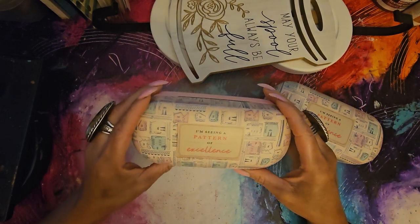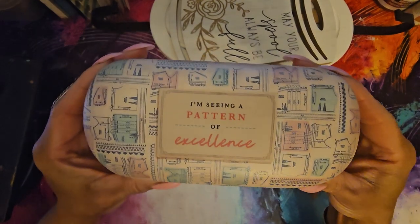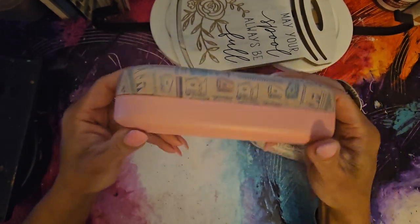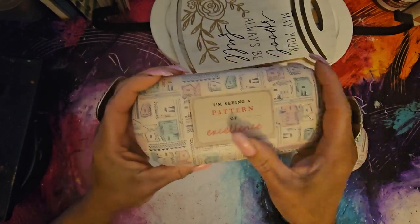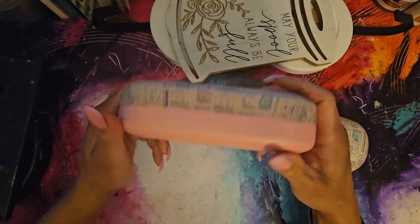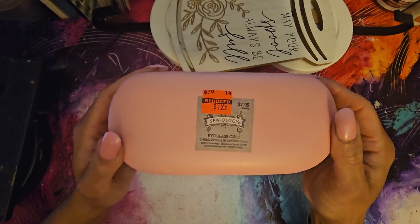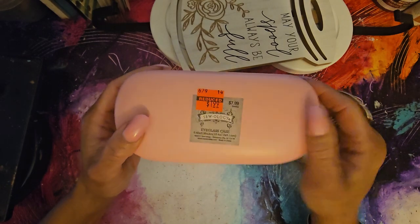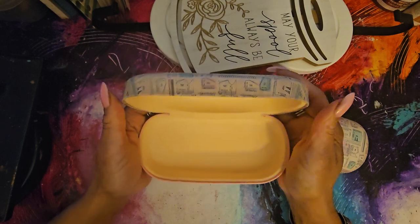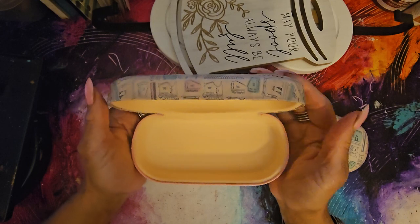And it says, I'm seeing a pattern of excellence. So I got two of them. Isn't that just so cool? It's so vintage looking. And you guys know it's pink on the bottom and plenty of pink here in that turquoise. I love it. Fabulous. It was regularly $7.99. Got it for $1.99. So I did pick up two of them. These are a nice size. I probably won't be using these for sunglasses or readers.